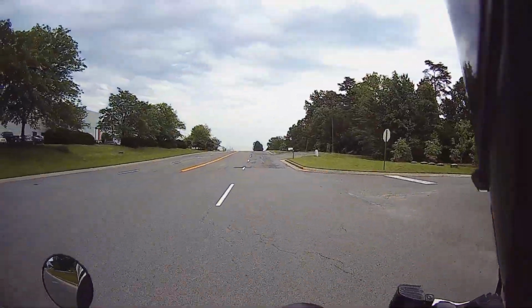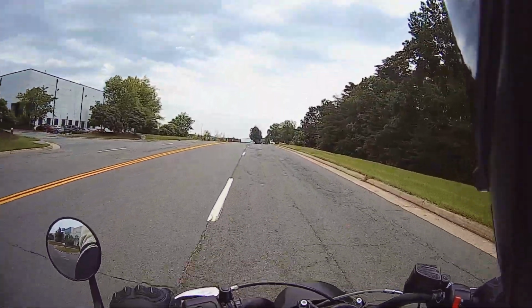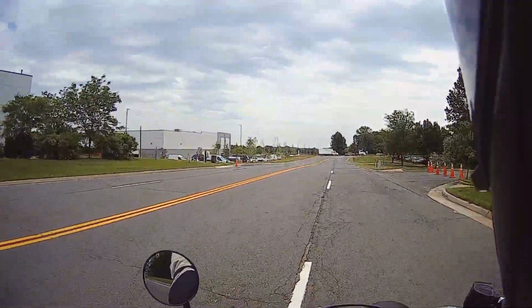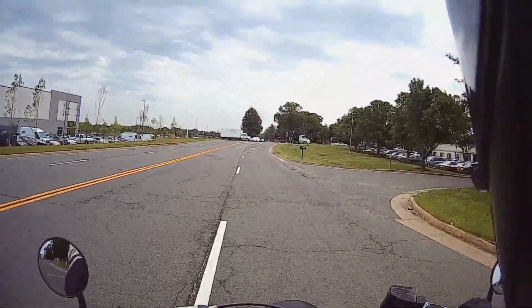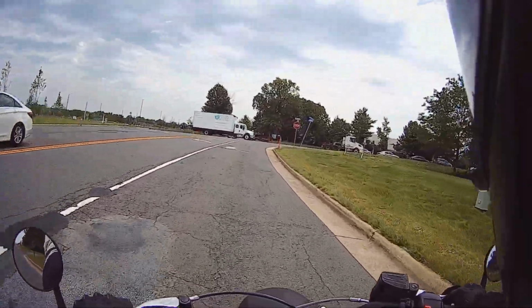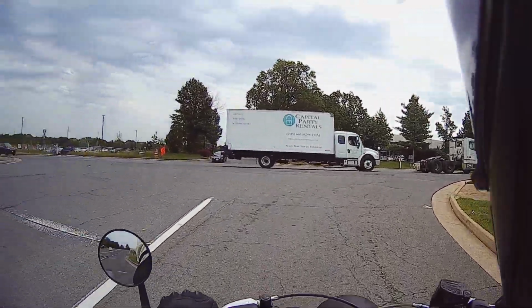So I'll give you my thoughts on the FTR 1200. They had the base model. They didn't have the FTR 1200S like I was hoping. Base model's still pretty awesome though. It was really cool to see it in person. Definitely worth checking it out.